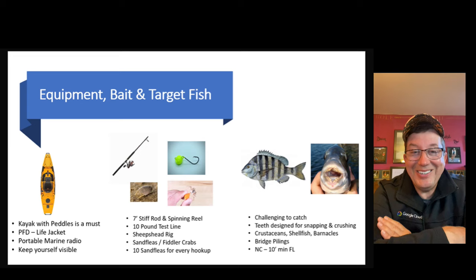Now, let's talk about hookup percentage. I would have one hookup for every 10 sand fleas that I put on the hook, and this is a challenging fish to catch. So you're going to burn up a lot of bait. Your hookup percentage might be better than mine, but it was about 10 to 1 for me.